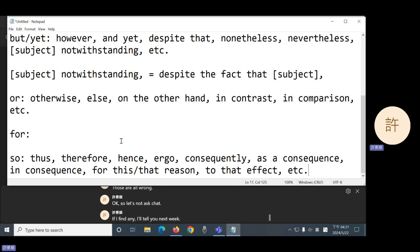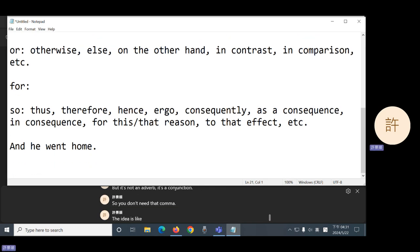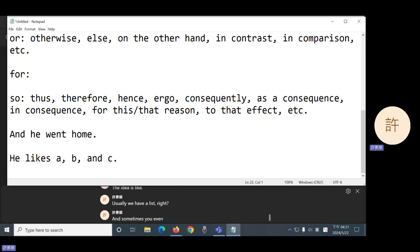But there is one more thing I want to say about this. I said you can start a sentence with and. In this case, you're really using it as an adverb. But it's not an adverb, it's a conjunction, so you don't need that comma. The idea is like, usually we have a list, right? And sometimes you even may have a list of actions. We've seen this today. He does A, he does B, and he does C.